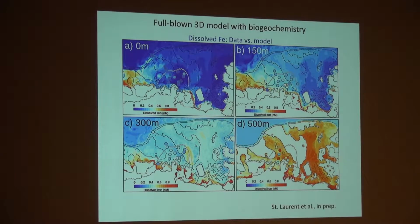So now, the next stage, the final stage that we got into, and we're in the middle of trying to finish a manuscript on this right now to be submitted within a month or so, is the full-blown 3D model with the biogeochemistry. So this takes quite a bit. Every time you want to consider doing a run like this, you really have to think about it hard because if you decide a parameter didn't work right, well, you may not have the money to do it again.